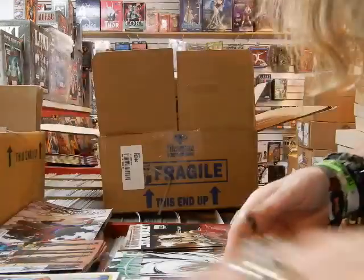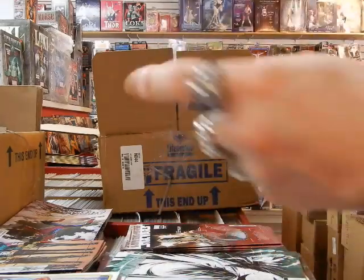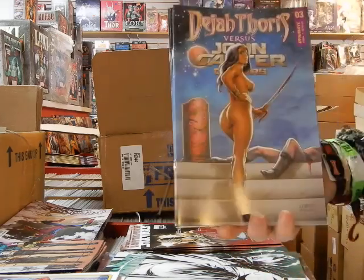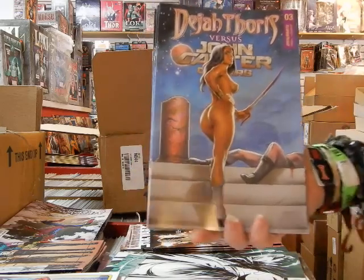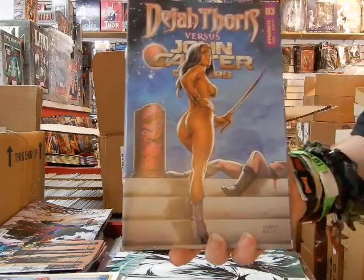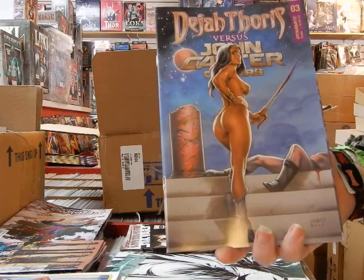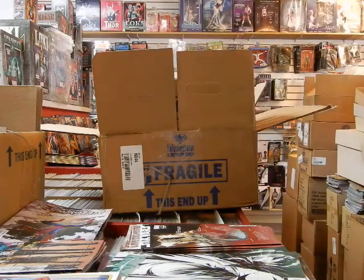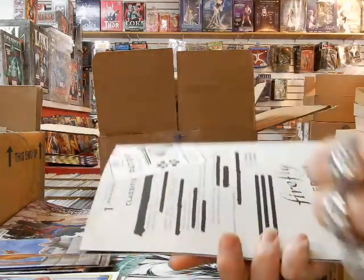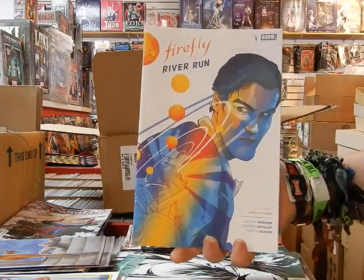Here's another Joe Linsner cover on Dejah Thoris versus John Carter of Mars number 3. It is also cover B, and I can see a few B's there. She's got the blade, so B stands for blade. Not the terrible things that Matt's thinking. Not terrible things. Only good things. Firefly River Run 1. Looks like it's a one shot.